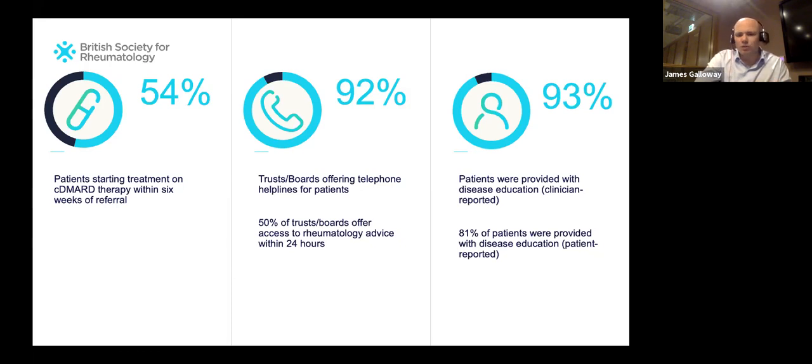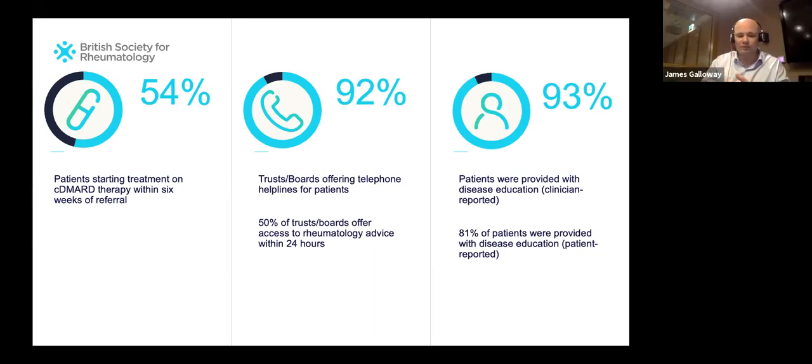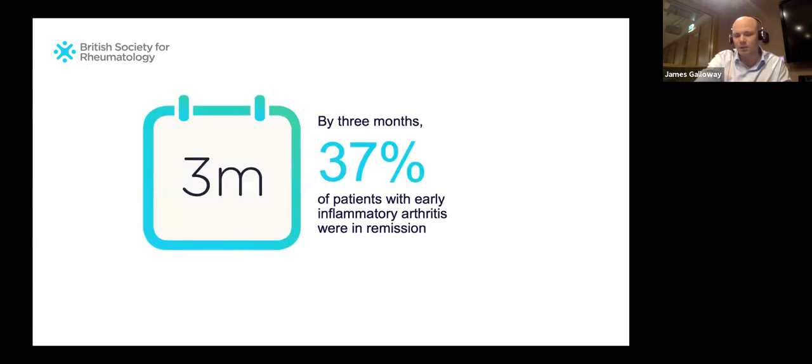I'm not going to talk about the other aspects of the audit in detail, other than to say that, having given some slightly negative measures, there is an enormous amount of evidence from the audit that there are fantastic rheumatology services out there, particularly in terms of access, for example, and patient information. This has been in large part due to support through patient organisations such as NRAS, which we're going to hear from Elsa in a minute.